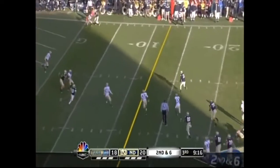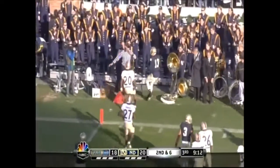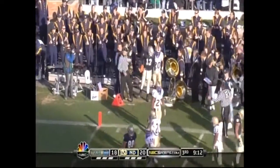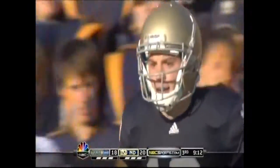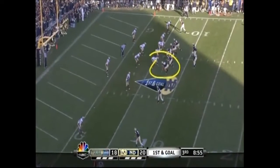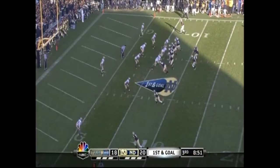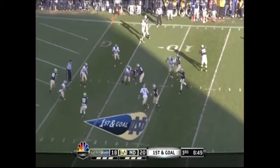Reese, Theo Riddick in front of him. Inside the 10. Down the sideline. Can't keep his momentum to keep him in bounds, but does have a big gain for the Irish. Eifert is flexed right here. Offside. Offside. This is a free play.